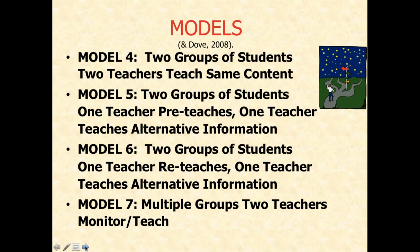And then last but not least is Model 7. There are multiple groups, and two teachers take on different roles and responsibilities of teaching and monitoring student learning. We've seen as few as 3 groups, which is very typical in the special education model, as well as many as 8 groups. This model is the most versatile, and we find that for the most part, teachers who might be novice or beginning their co-teaching journeys choose this model very frequently.